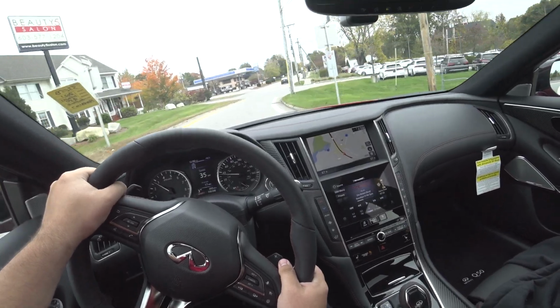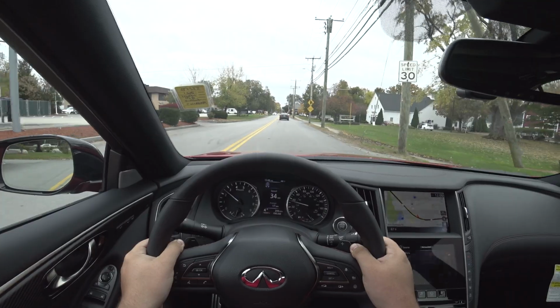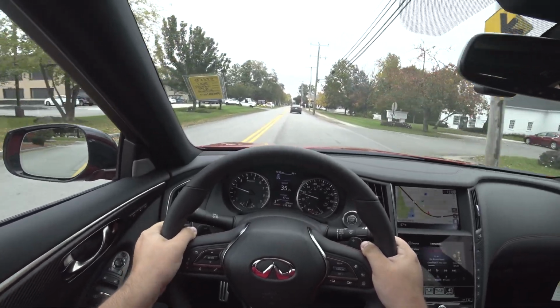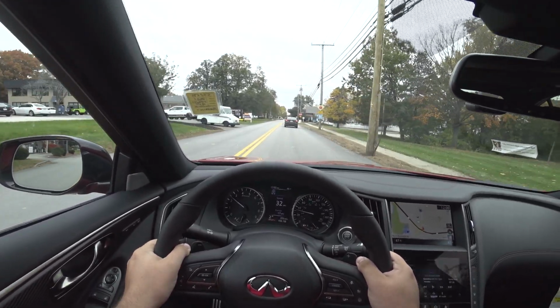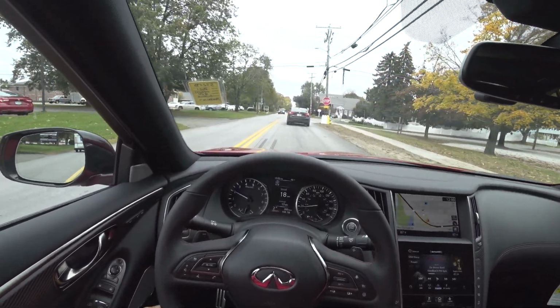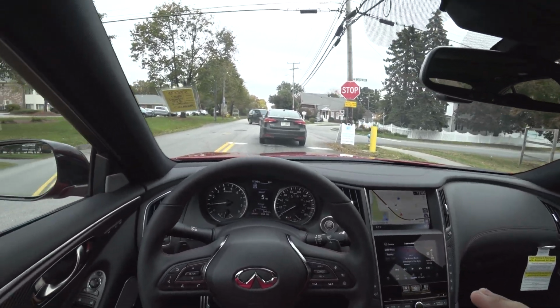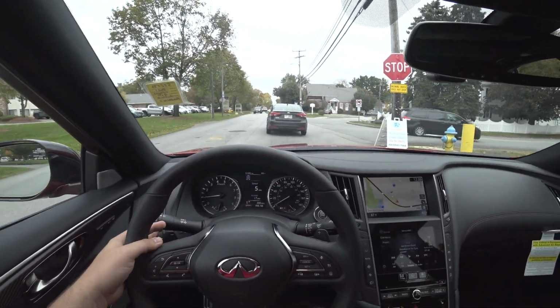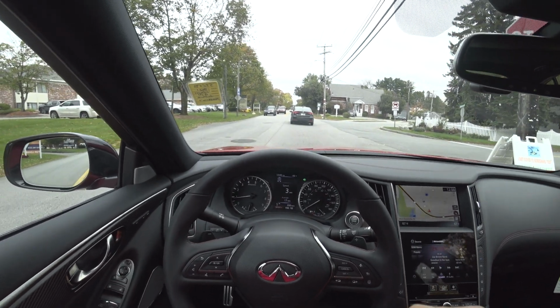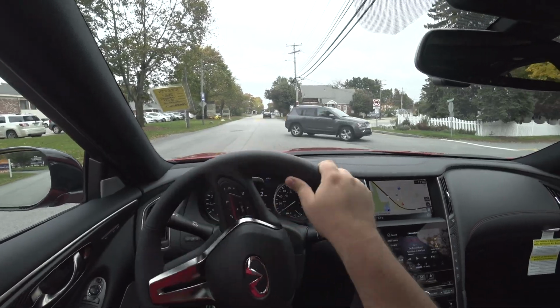Dynamically, this thing is phenomenal. I definitely think all you need in this, maybe a mild tune and an exhaust. Maybe intakes too. That was weird. It was synchronized turning.